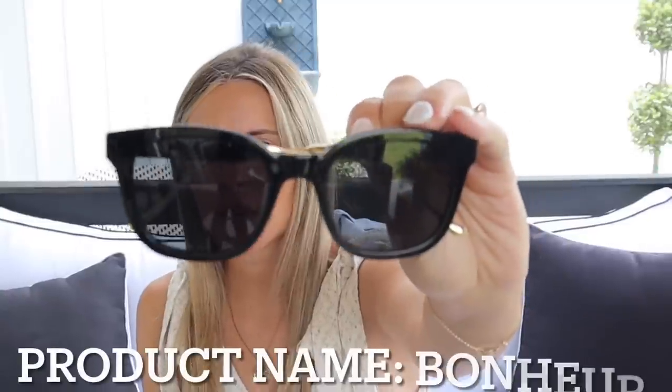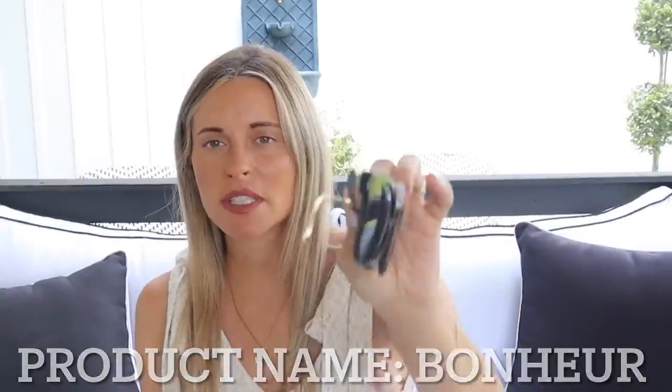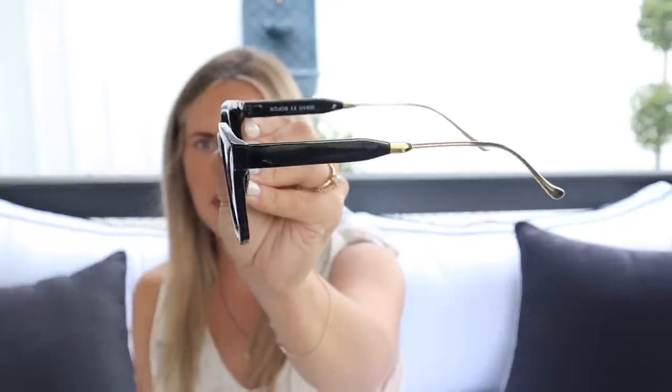Next pair that I grabbed were these black ones. Again, all of these come in different colors as well, but I loved how these look. They don't have the nose pieces that will snag your hair. Love how they have the gold arms that go around your ears. I just think that these are so pretty. So I grabbed these.